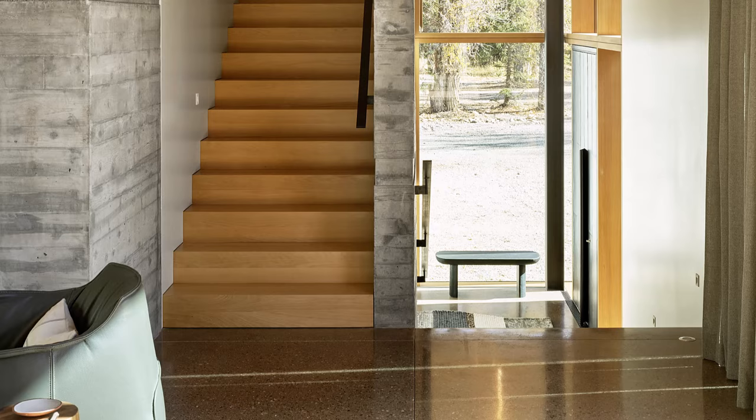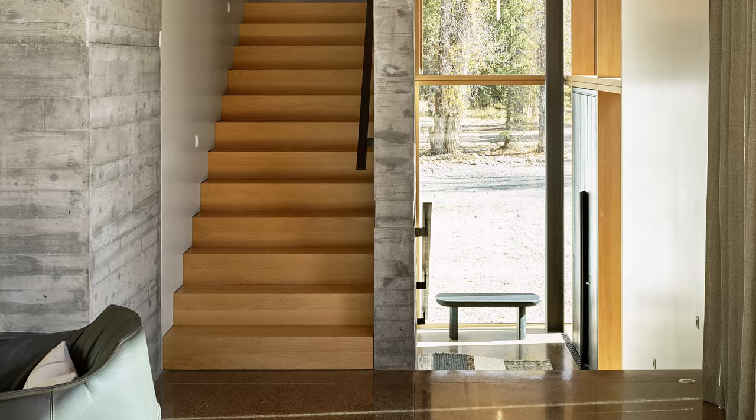Engineered beech floors upstairs and painted millwork in the mudroom and media room provide contrast to the cedar.